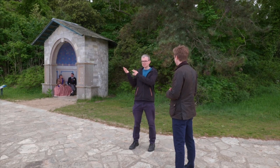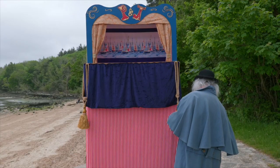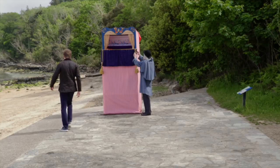Should we go and have a look over there? There seems to be some people playing here today. I'd love to. Let's go and find out more.